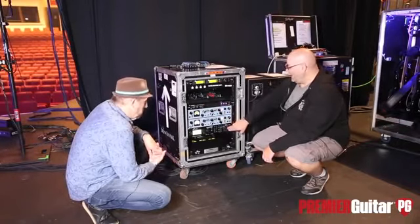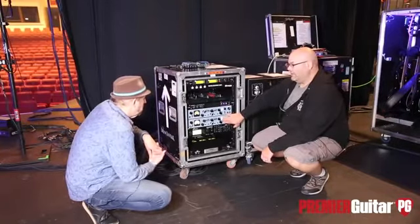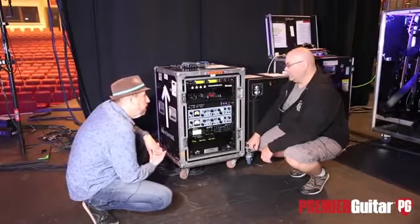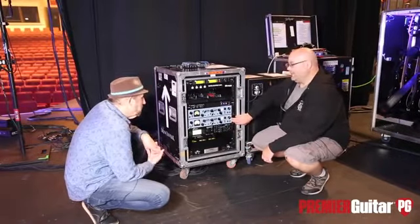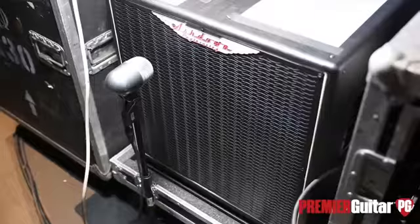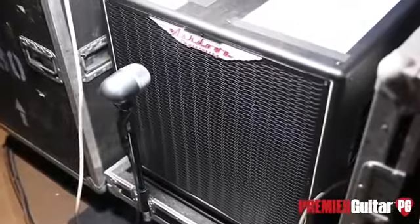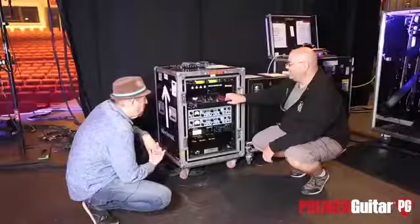And then the Axe effects resides in the effects loop of the Ashdown amp. And he's got an MFC 101 foot controller out front to control all of his effects patches. And then we have a 4x10 Ashdown speaker cabinet attached to the amp, which has a microphone on it for the PA. And then what I forgot to mention was before we hit the input of the amp, we actually hit this pedal drawer here.